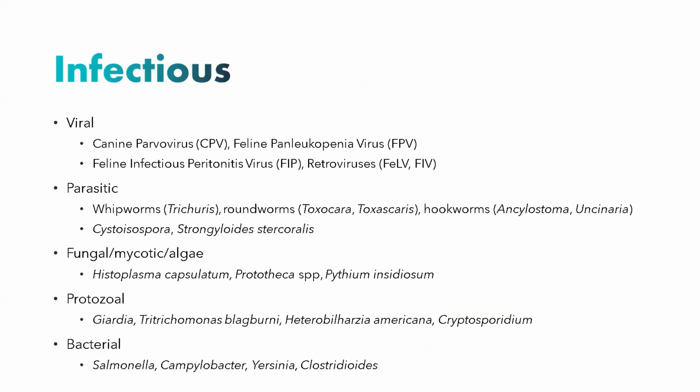I think the big ones to remember that are kind of weird are that whipworms, or Trichuris vulpis, and salmonella can cause a pseudo-Addisonian-like presentation, so hyponatremia, hyperkalemia. I mention this because I actually had someone recently go down this long Addisonian workup, spend a lot of money, and then it turned out a fecal was forgotten and it was positive for whipworms. So it's just stupid easy to treat for and to look for.